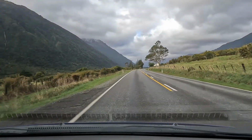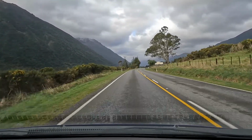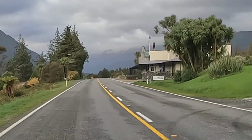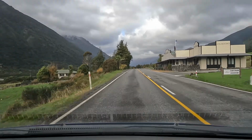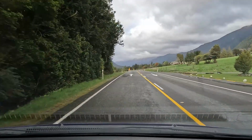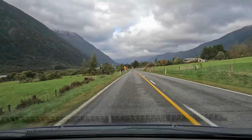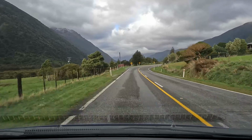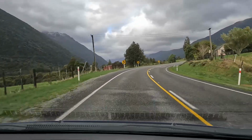Now if you look here, guys, on the right, this building here that says Jackson's on the top of it, that used to be a pub. I've spent many hours drinking beer in there, and I don't actually think it's open anymore, but that used to be a really good place to hang out. But you didn't want to drink too much because you're in the middle of nowhere, surrounded by hills to get home. Could be a problem.